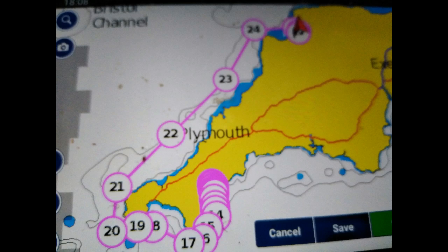I get my sat nav out, navigation unit, and I work out a course. I let the machine plot the course for us, because Navionics, we all use it, it's pretty good. It plotted the course all the way around. I then went back over it, mile by mile, checking it to make sure it was okay, and it was okay. So now I go into the settings where it tells me how long it's going to take.